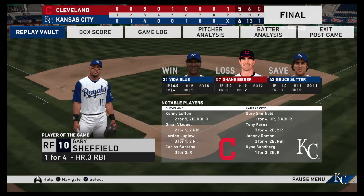Our final line score this afternoon. First for the victorious Kansas City Royals. 6 runs on 13 hits. 1 error. They left 9 men on base. For Cleveland, 5 runs, 6 hits, no errors. They left 6 men on base. Time of the ball game, 3 hours and 34 minutes.